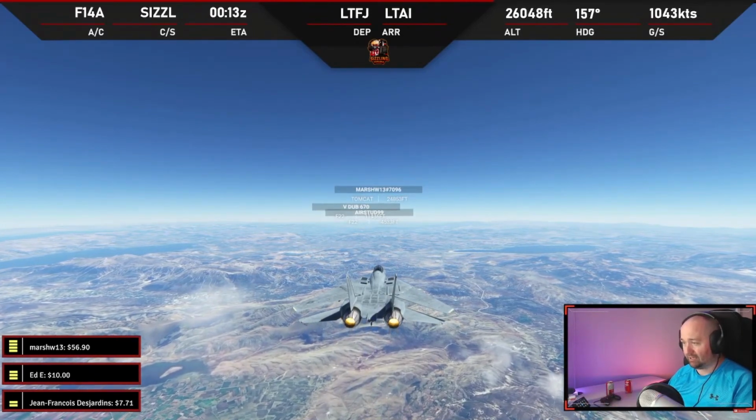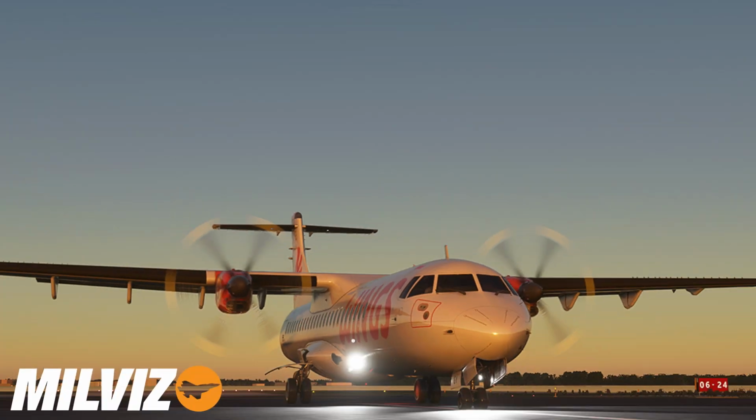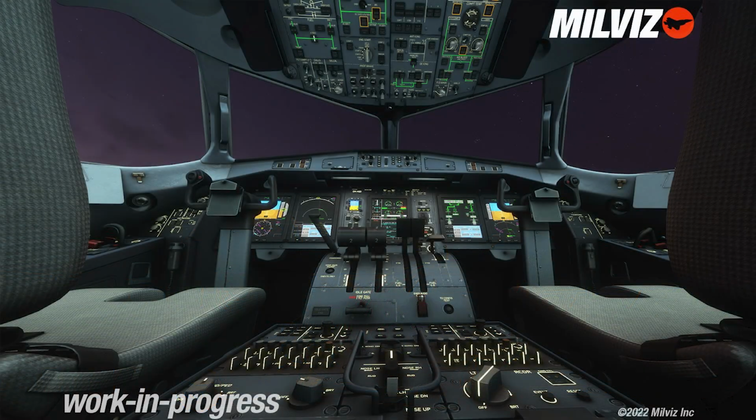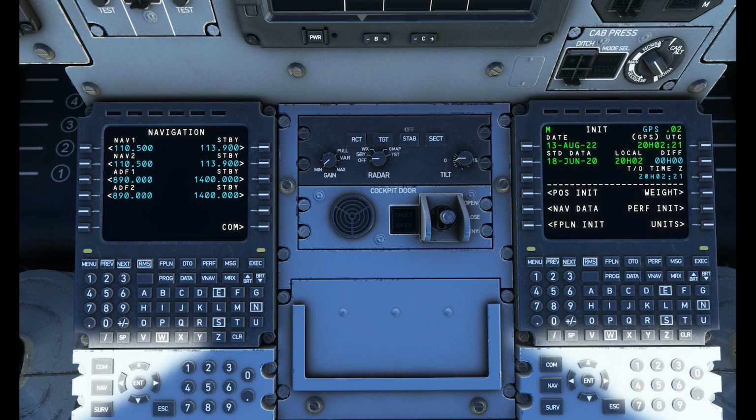Now let's take a look at the ATR-72 600. The ATR-72 600 by Blackbird Simulations will be a quote-unquote study-level aircraft. It will include aging, wipers, icing, some failures. LNAV and VNAV are working. Both FMS will work even though there's no shared cockpit. They want to make it so that if Microsoft does add shared cockpit, then you'd have that ability to do so. Currently the sounds are being worked on.